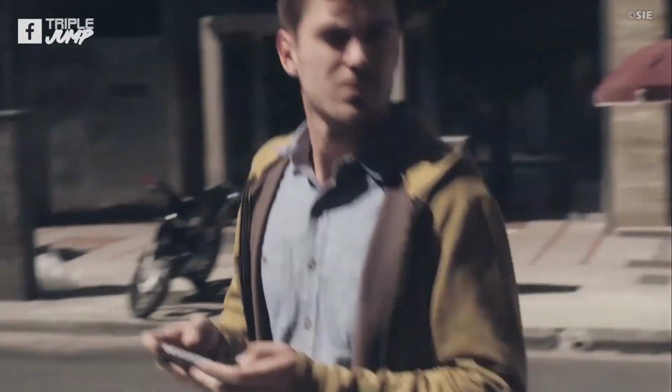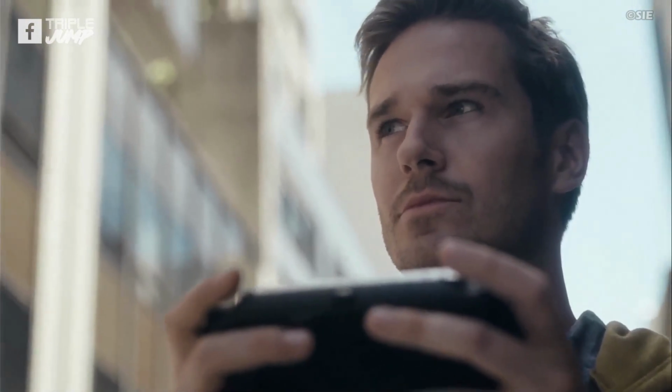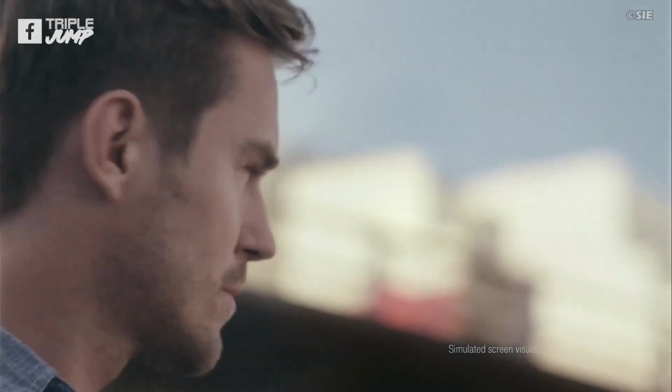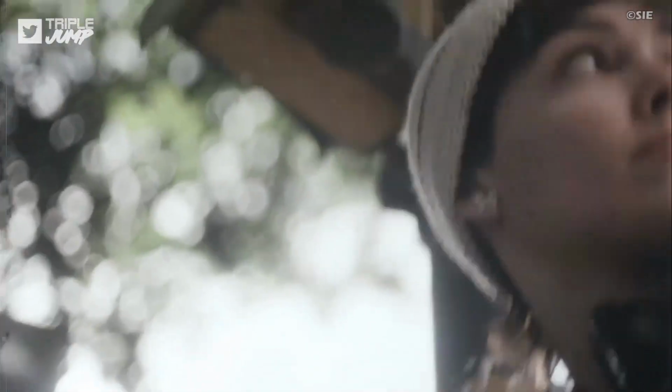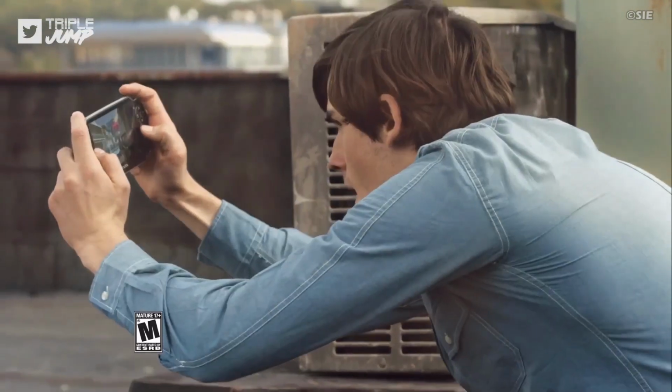Sony steadfastly refused to support it and may have restricted its success from the start by requiring the purchase of expensive proprietary memory cards as opposed to the more common SD cards. It was a stroke of greed that made the Vita a less appealing purchase up front. As a piece of hardware, it had serious potential.